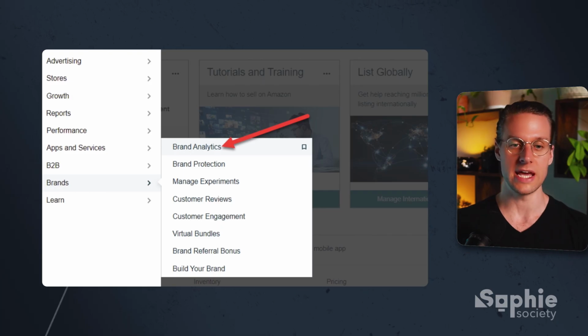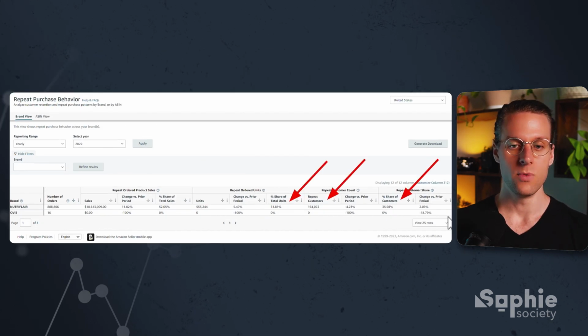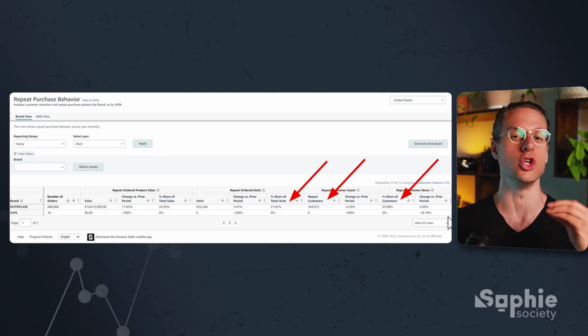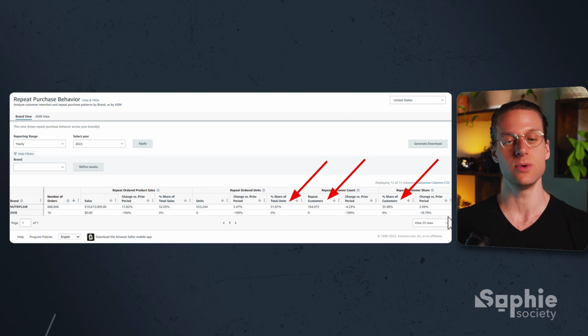You go to Brands, Brand Analytics, go to Repeat Purchase Behavior, and then down here you're going to see what percentage of your total units are coming from repeat purchases. Now, this is interesting data, but in order to get LACoS, we need to know on average how many units a new customer will purchase over a year across the whole product. And to do that, you need to do a little bit of math.